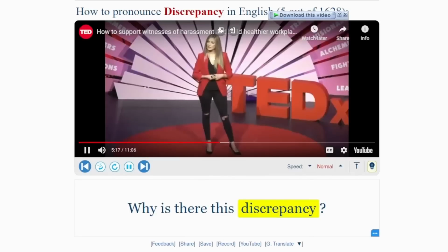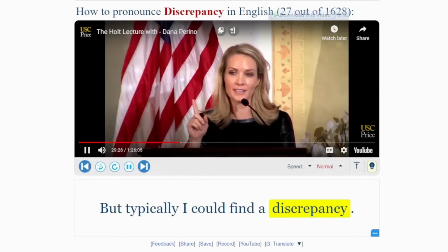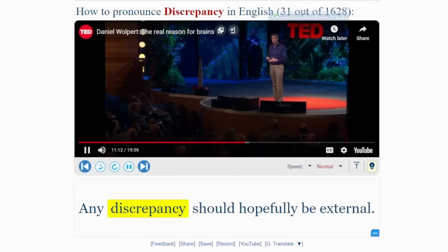Why is there this discrepancy? It seems that we're doing a comparative evaluation. But typically, I could find a discrepancy. And then I would say, well, I'm not saying it. And any discrepancy should hopefully be external.